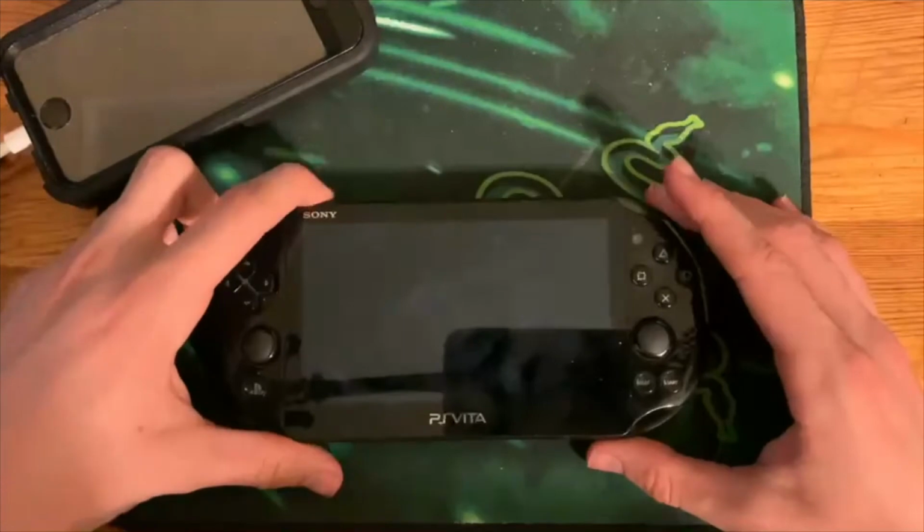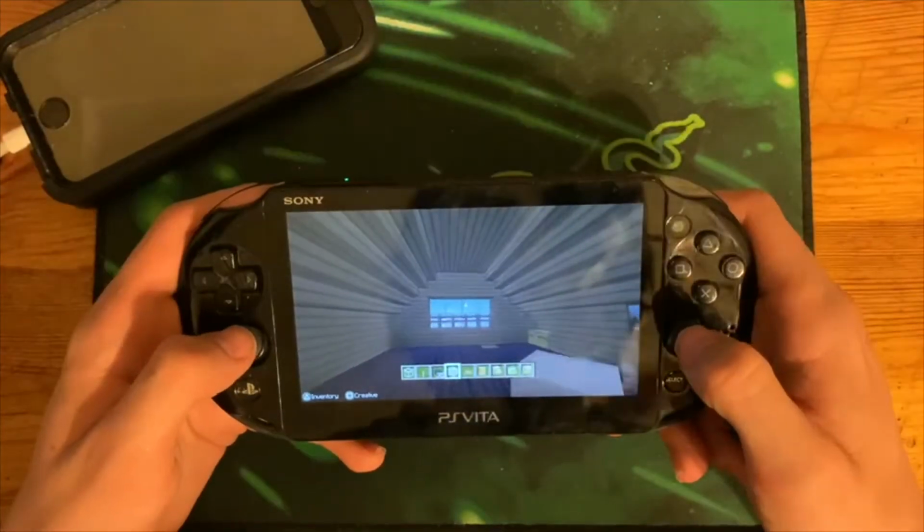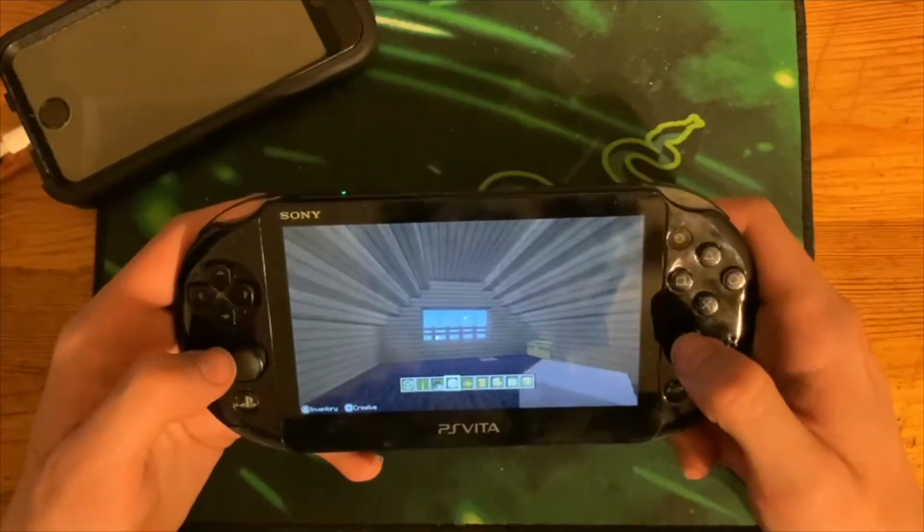Here we have a Sony PlayStation Vita that's actually still charged up. One thing to know about this is that the joysticks are fully working.